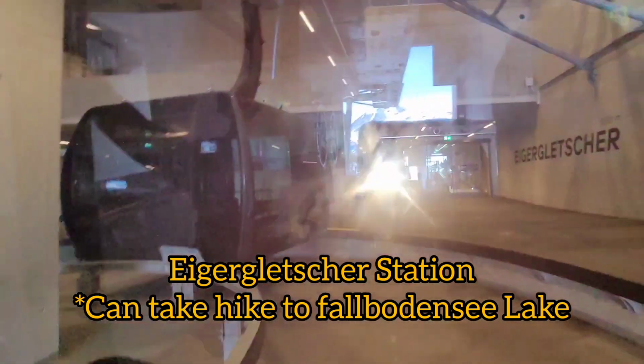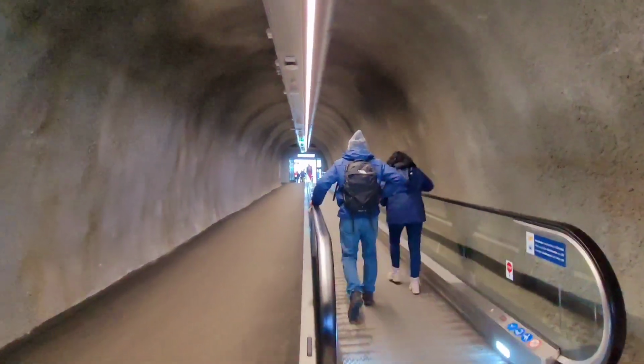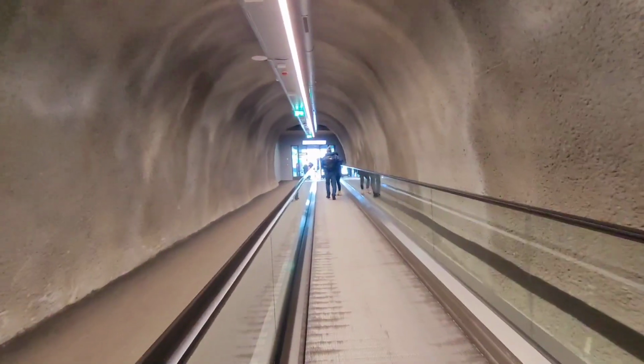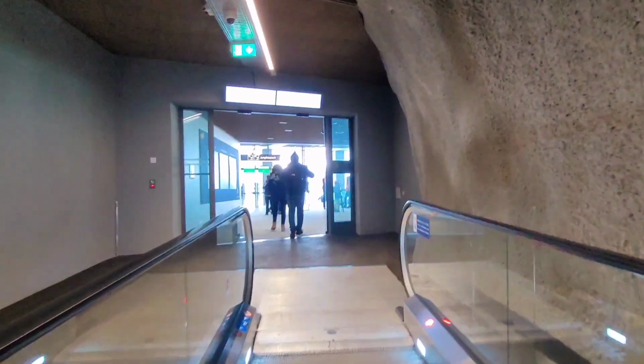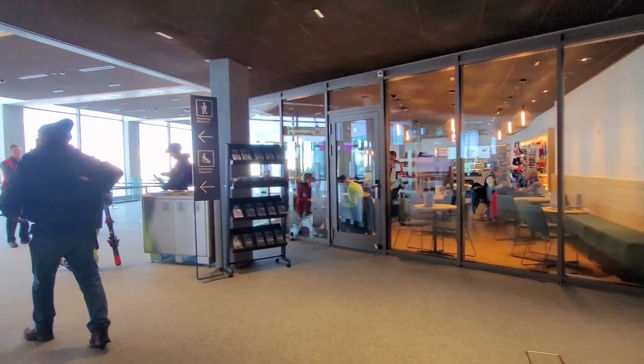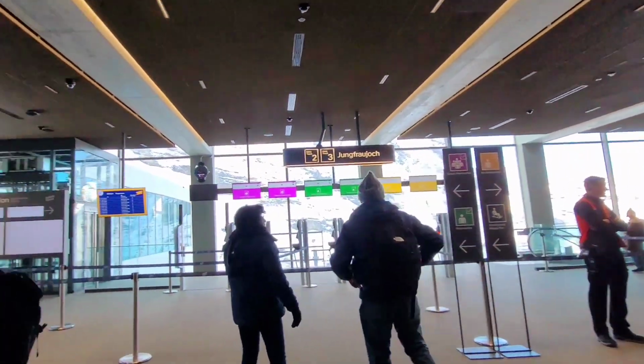So here we reached Eigergletscher. From here you can take the hike to Fallbodensee Lake. Here we are walking towards the train station, which will take us to the Top of Europe. Eigergletscher has its own restaurant. While you are waiting for the train to arrive, you can grab some snacks here.